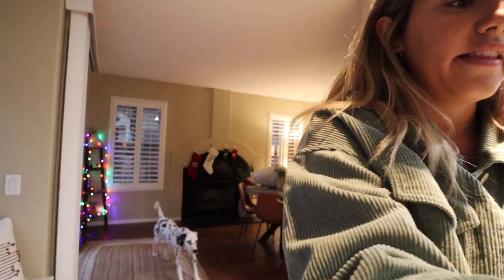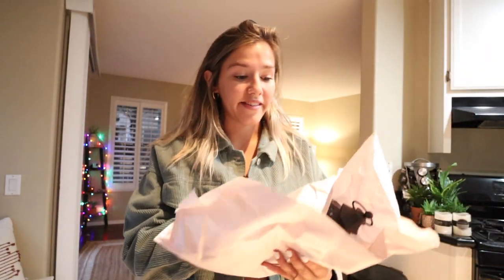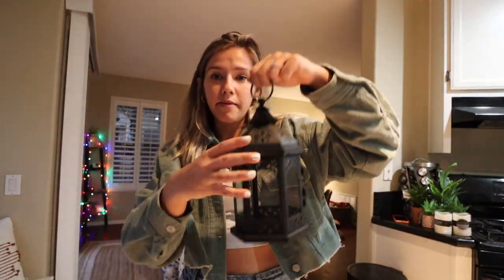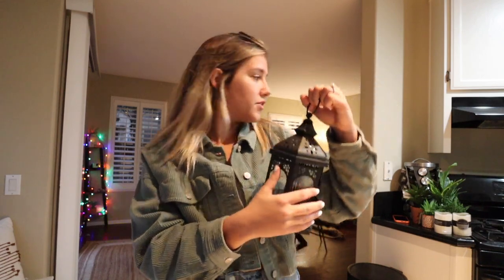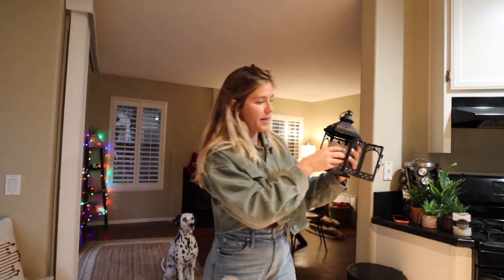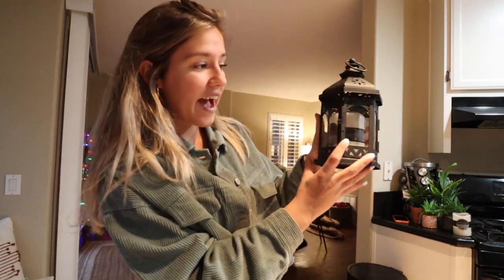I also got, here are the lanterns I was talking about. They're so cute and they were 50% off. Everything that I got was pretty much 50% off. So I got a lot, but for a really good deal. I'm gonna put these on the table with the little LED candles. Let me show you guys. I was testing this at the store to see what it's gonna look like, but it's gonna light up. How cute is that?